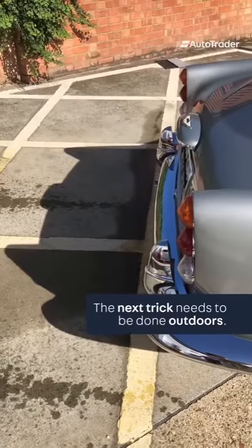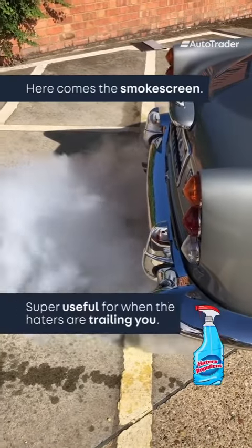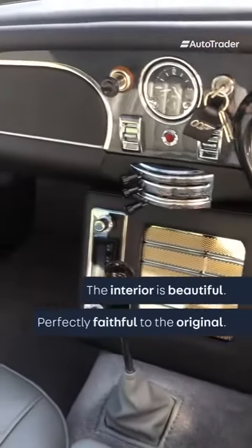Right, we've had to come outside to show you the next trick. And here comes the smoke. This is where much of the fun is.